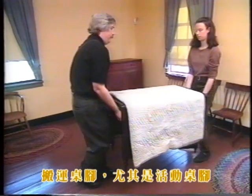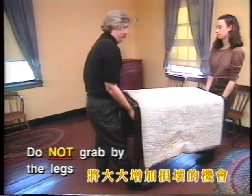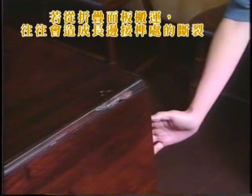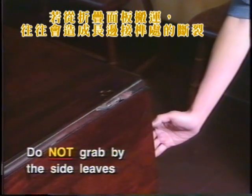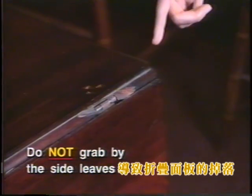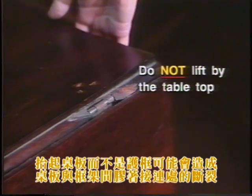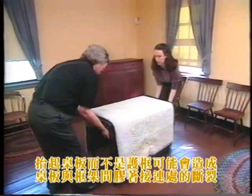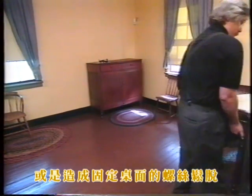Grabbing by the legs, especially swing legs, will increase the chance of damage to them. And grabbing by the side leaves will often result in fracturing the long rule joint that allows the leaves to drop. Picking the table up by lifting on the top rather than the apron may break the glue blocks that hold the top to the frame, or strip out the screws which hold the top on.